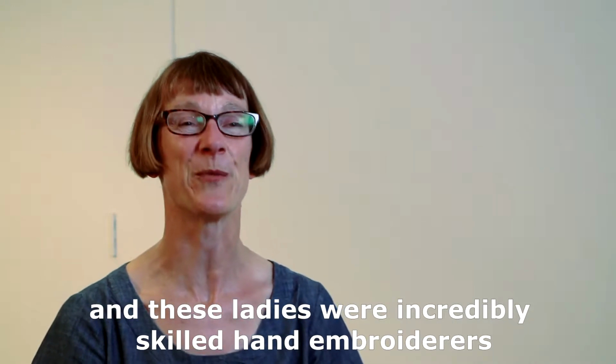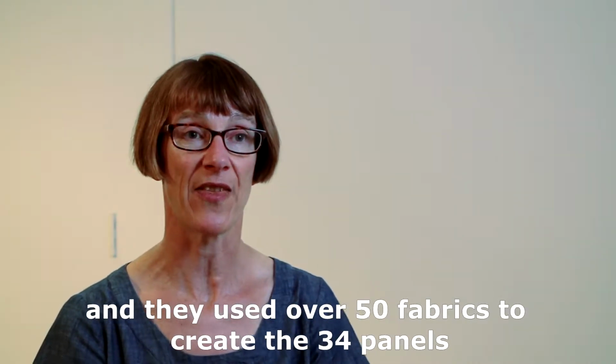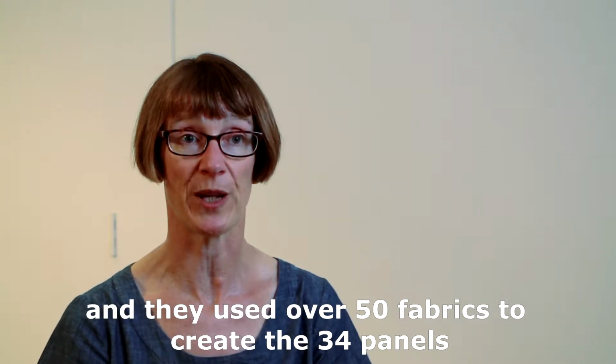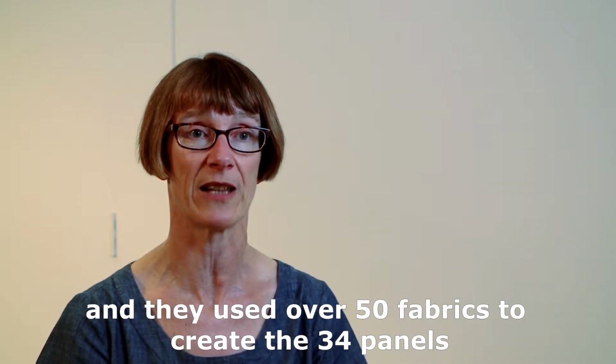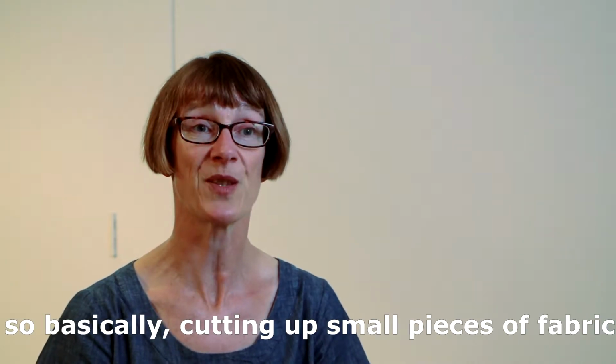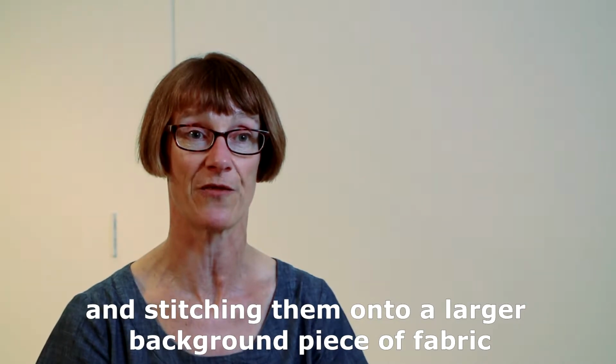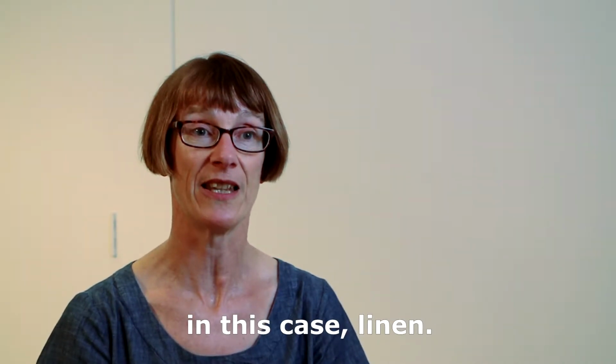And these ladies were incredibly skilled hand embroiderers, and they used over 50 fabrics to create the 34 panels using appliqué embroidery. So basically cutting up small pieces of fabric and stitching them onto a larger background piece of fabric, in this case linen.